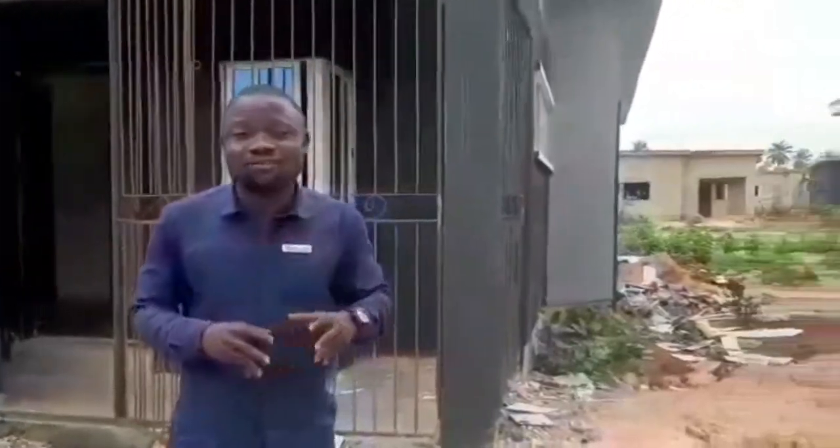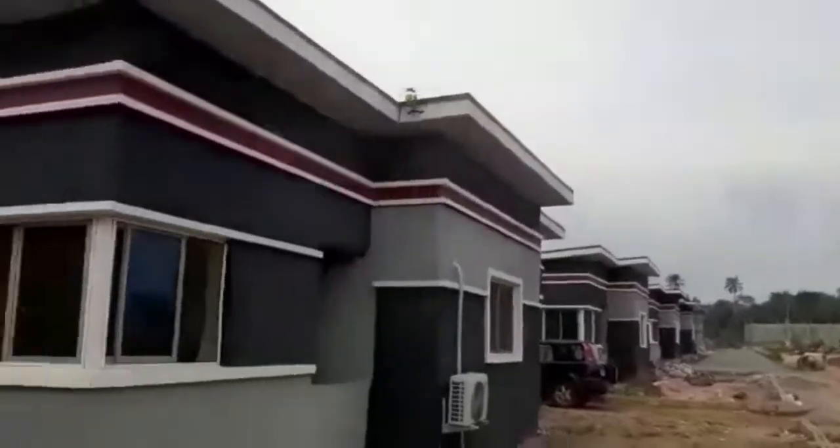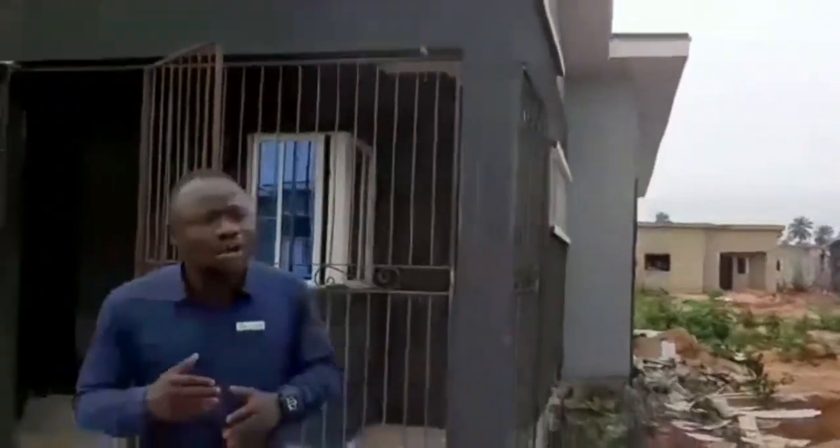I'm actually standing in front of one of the three-bedroom bungalows in the estate, selling for 9.5 million naira with a 3 years interest-free payment plan. As at the last count, we have over 100 of these three bedrooms standing in the estate already, and we're still building more. Workers are building every day.